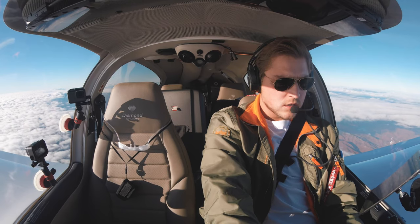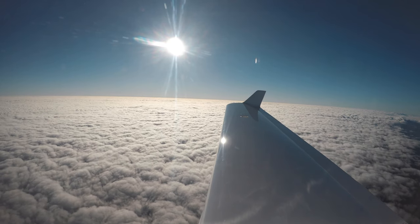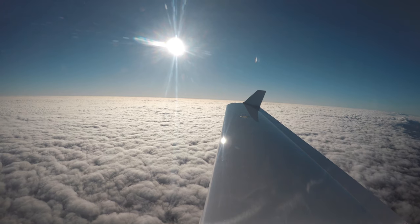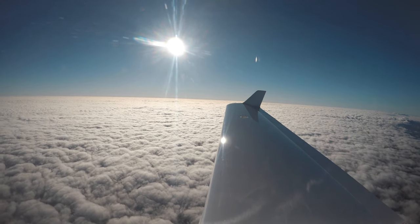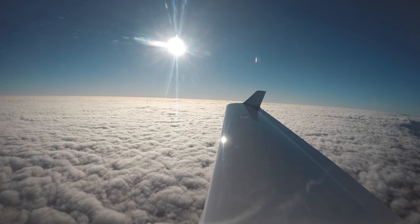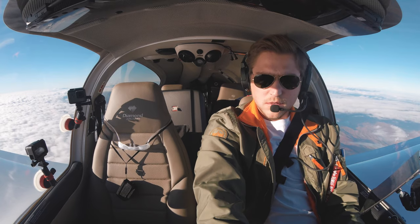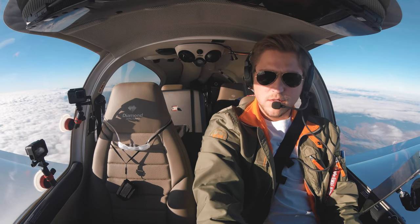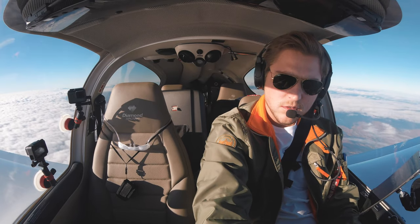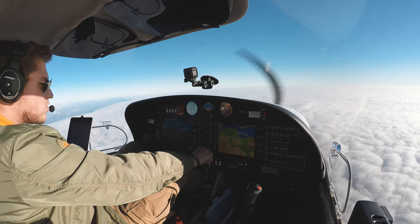Oscar Echo Uniform Delta Hotel approaching Lopti. Oscar Delta Hotel, cleared Lobdi 1 Hotel arrival, followed by VOR DME 05. Report over Globe Palima, 6000 feet. Cleared for Lobdi 1 Hotel arrival, followed by the VOR DME 05, descending 6000, will report overhead Kilo Papa Lima, Oscar Delta Hotel. 6000.